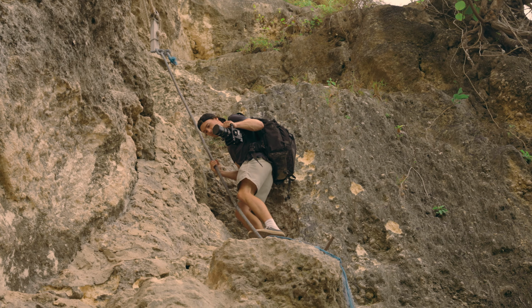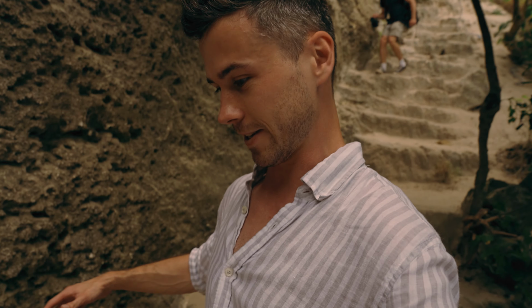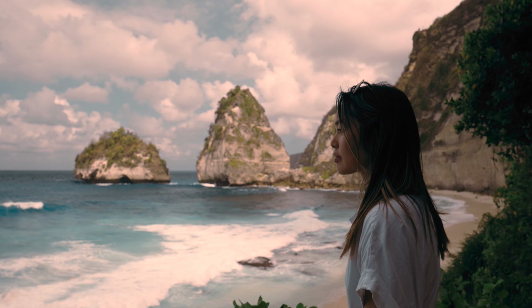He did that easier than me, and I don't even have a camera bag on. That was a super steep cliff to get down, and it doesn't have the guardrails, so it's pretty much you and a rope trying to get down. Pretty fun. It's a very Balinese thing to have very steep steps down places.